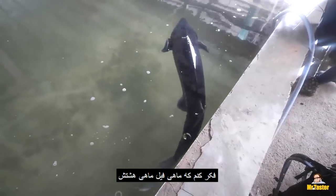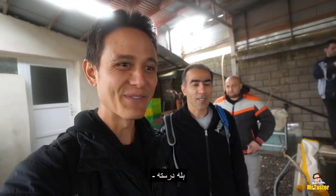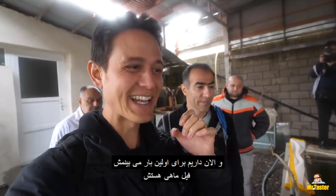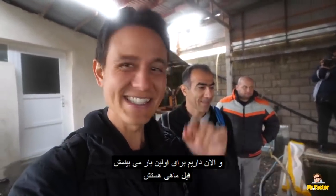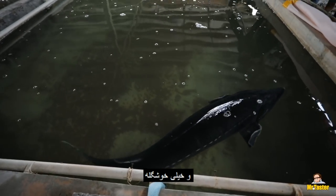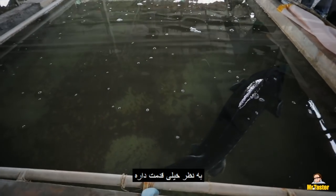I believe that it's a beluga sturgeon. Yes, it is. Just a beluga, right? Yes. Which is the best. And just getting a first glimpse, this is the sturgeon. That is huge, and it's so graceful. I mean, it does look, it is prehistoric.